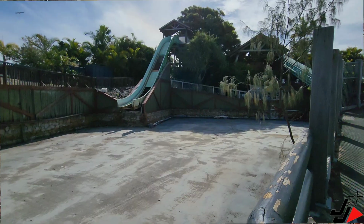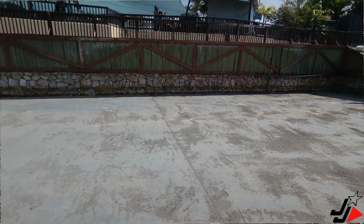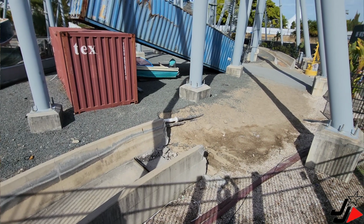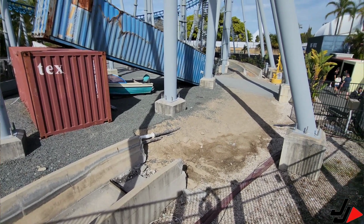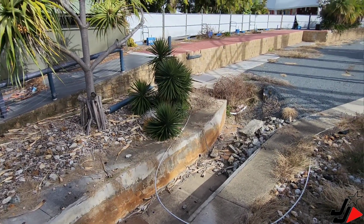Also with the Sea Viking flume, they're definitely clearing a lot more space here. That's looking nice and clear now, but there's still a little bit of the old track and the area where the boats went around still in parts there. Again, we'll just keep an eye on this. They've still got a little bit more work to do as far as getting rid of it completely.